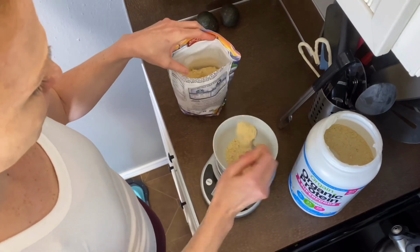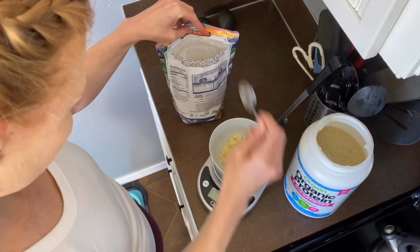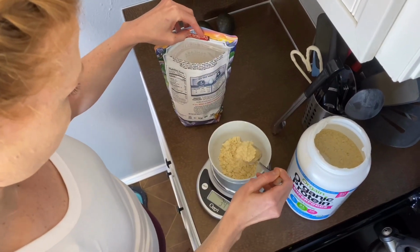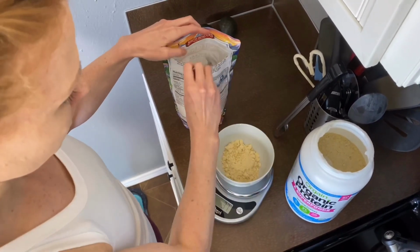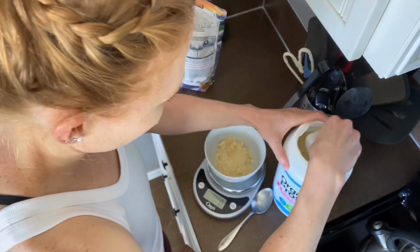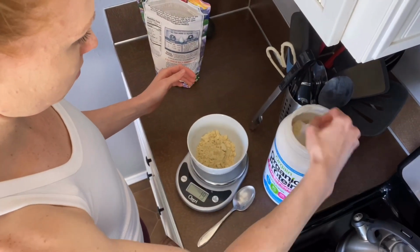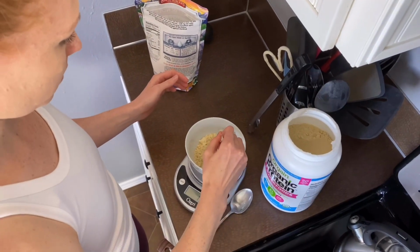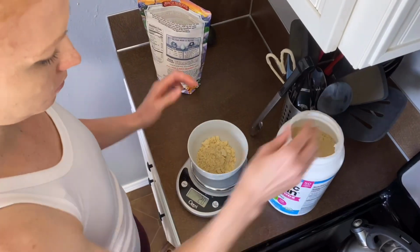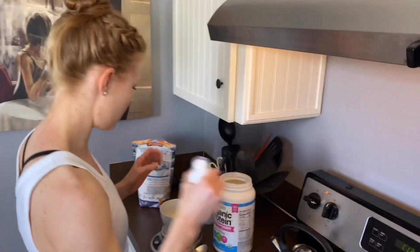And you can use any pancake mix. I just really like this one. It's about 35 grams. So I'll take a little bit out here. Okay. And then I'm gonna do about a scoop of protein powder in here. And I would say like 20 grams. That's fine. Okay. I'm gonna actually turn this light on above the stove so you can see.